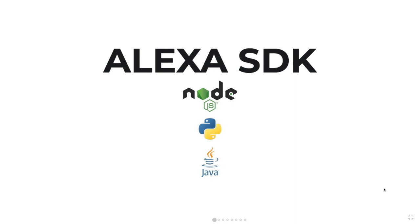But currently, Alexa doesn't provide everything for every single programming language out there. There are three major SDKs available for the following languages. Number one is Node.js, which means they have pre-built code that you can use to start building Alexa skills. The first language they support is something called Node.js.